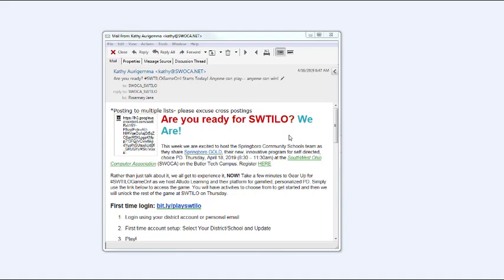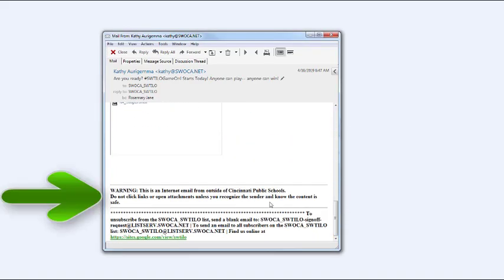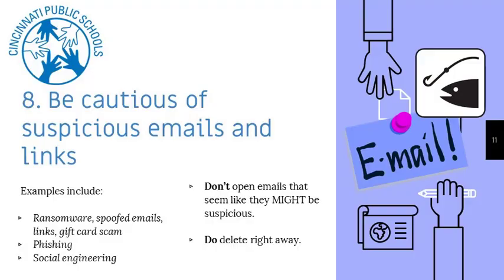One feature that has now been added to our CPS email account is a warning on any incoming email that comes from external sources. If you do receive an odd email or one containing questionable links, do not forward. Delete the suspicious email immediately.